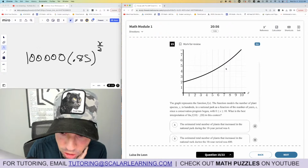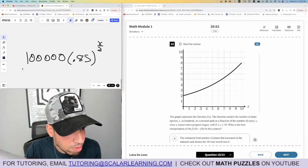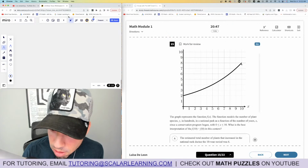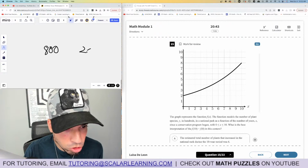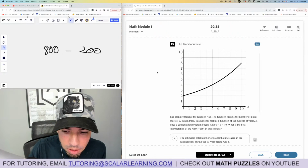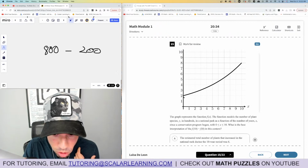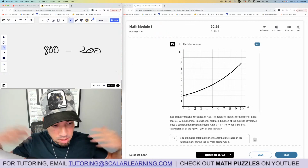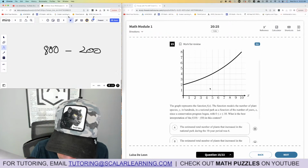So obviously the plant species is going up. What's the best interpretation of f of 10 minus f of 0? First of all, what is f of 10? That is the function value when x equals 10, which is 800, I guess. And then f of 0 is 200. So it is 600. It ends with 800 species. It began with 200. So that's the amount of species that has increased over that 10-year period.